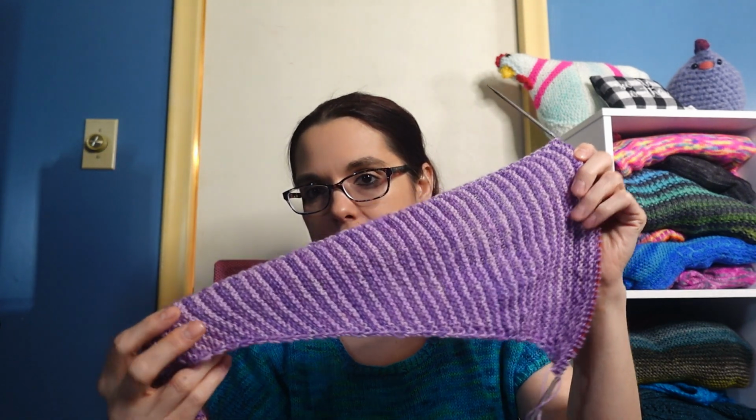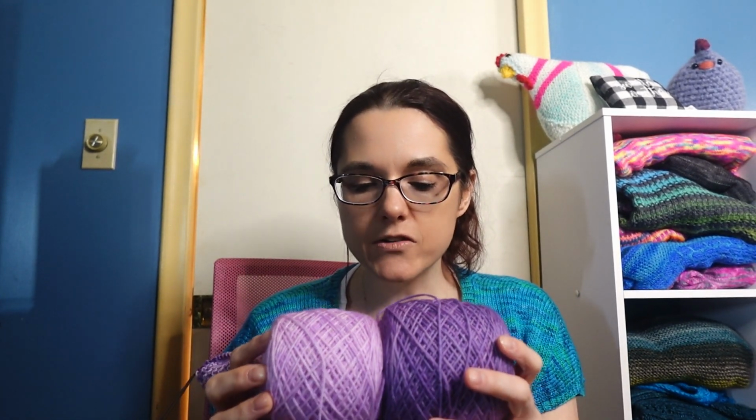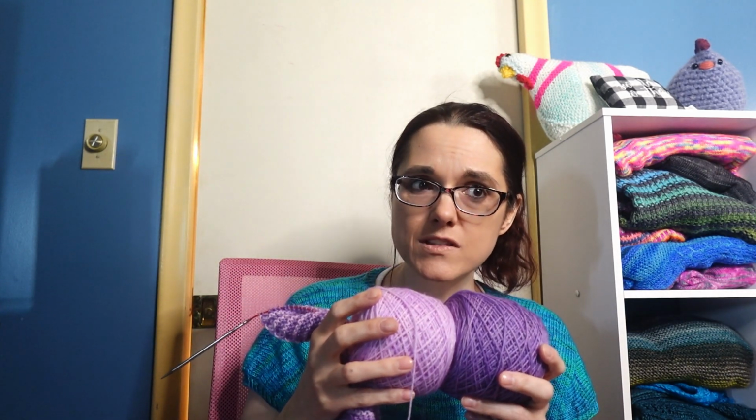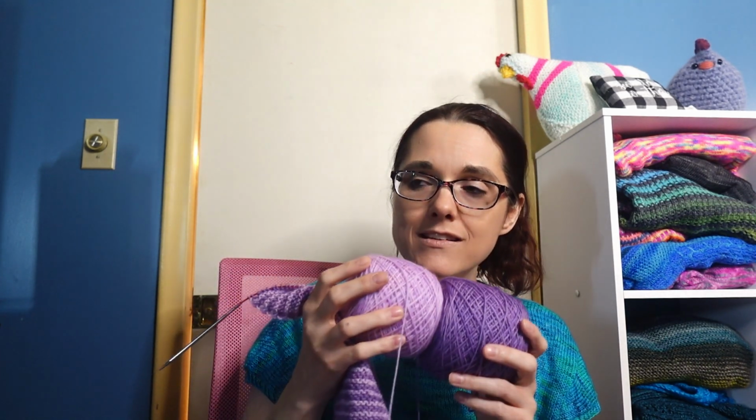This one would be a good one to use scraps, I think, because you're just throwing random colors together. So I've seen the project pages on Ravelry, and some people use colors that are kind of meant to go together, and some people use colors that you'd never think go together, but because of the shawl and the nature of it, they look great. So I really do like the idea of being able to use scrap yarn on this. It's a good way to use your stash.